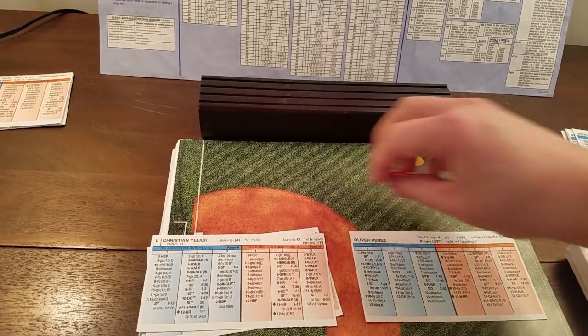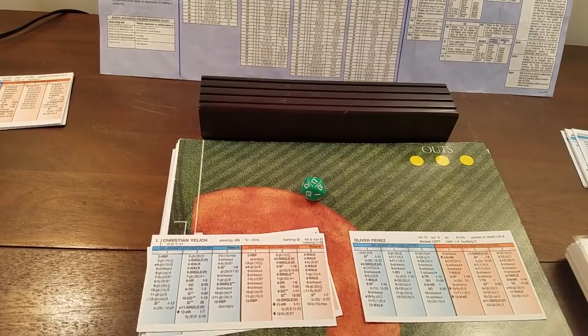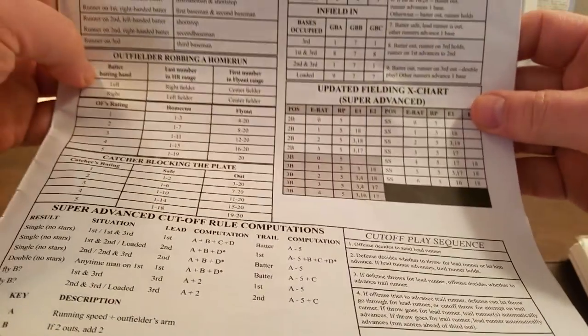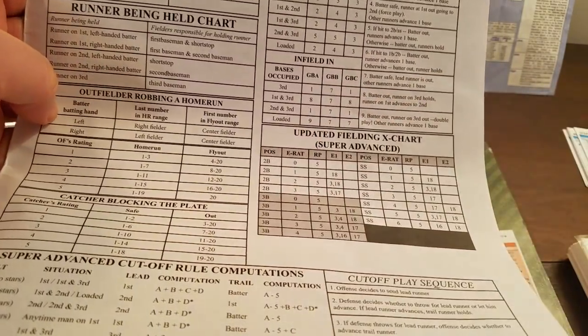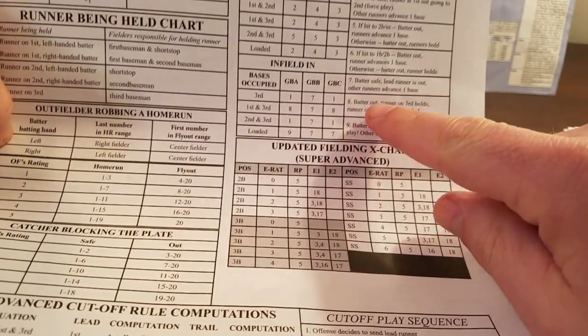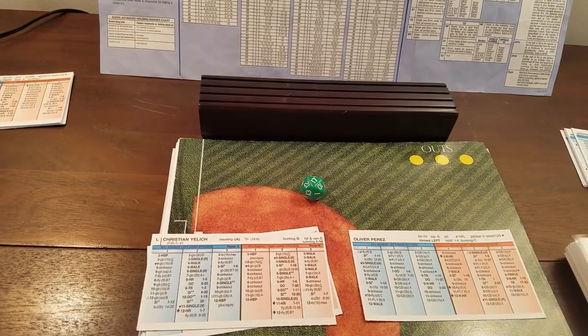So if it's 7-20, we'll check the baserunning situation. It is a 7-20, so we need to take a look here and see my little cheat sheet with the ground ball B. So we go to the back of the book and look at infield in, ground ball B with the bases loaded. It says 7. I'm sorry, second and third. It says 7. 7 says batter safe, lead runner out. So how about that? The lead runner is out.